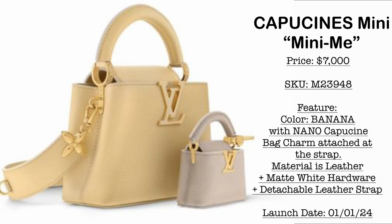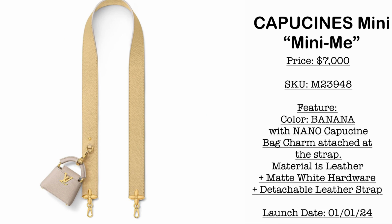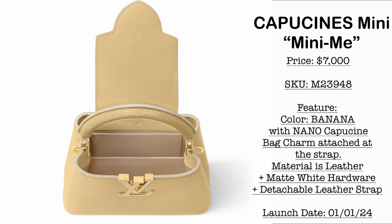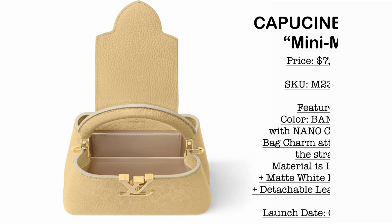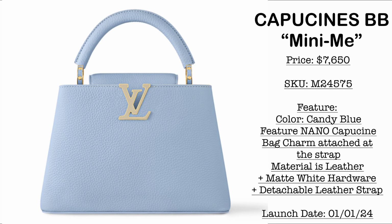Then guys, OMG, this is so cute. We have the Capucines mini in the mini-me collection. Price is $7,000 USD, launching January 1st, 2024. The first one is color banana, and it definitely features the very cute nano Capucines bag charm, and this bag charm is to be attached to the leather strap that it comes with.